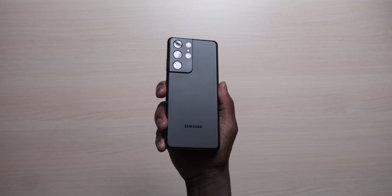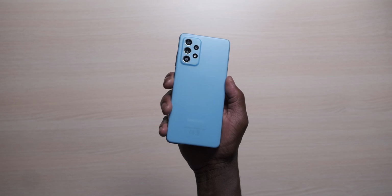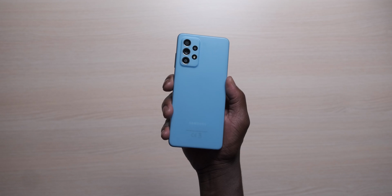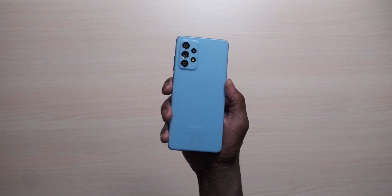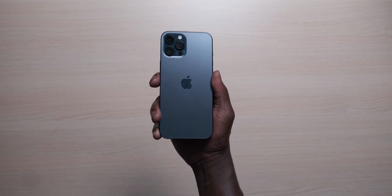I was expecting better from the A52 5G using the 25 watts, so we'll follow up with another video, if not already done, between 15 watts versus 25 watts. And then in absolute last place, taking pretty much 2 hours to recharge, is the iPhone 12 Pro Max. So just bear that in mind on how the charging behaves.